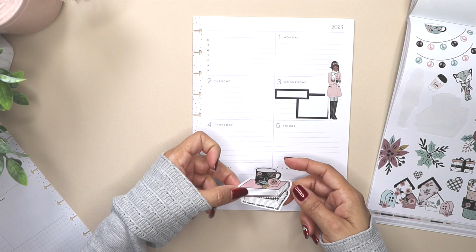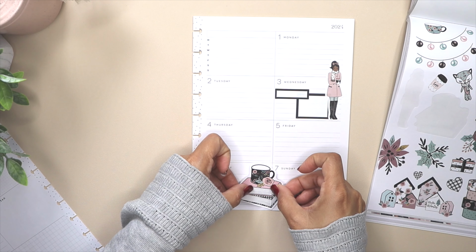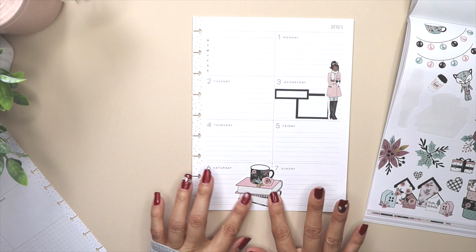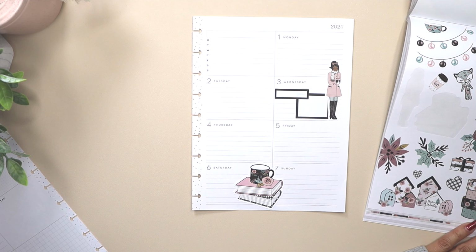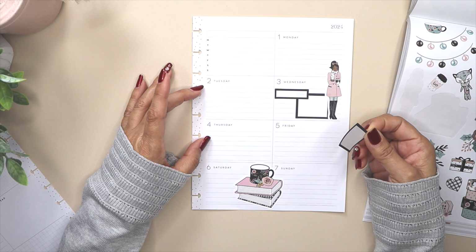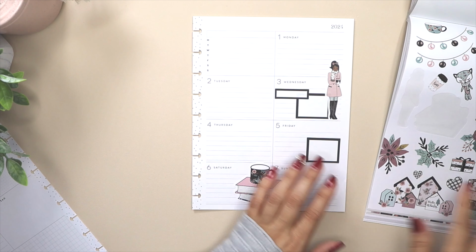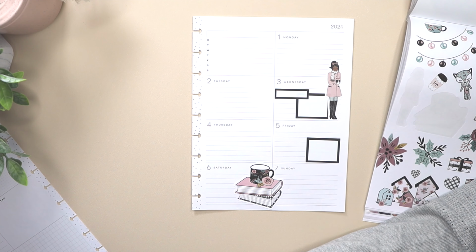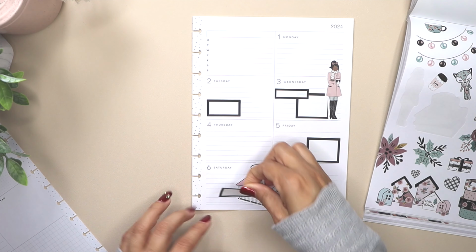I cannot follow the book because this is a little bit sideways. So I gotta follow the tea mug. Not coffee, tea. That's what I drink the most, tea. Let me add another box on Friday. I'll add this one right here. And I'm gonna have to add a few little ones, one on Tuesday and Saturday.